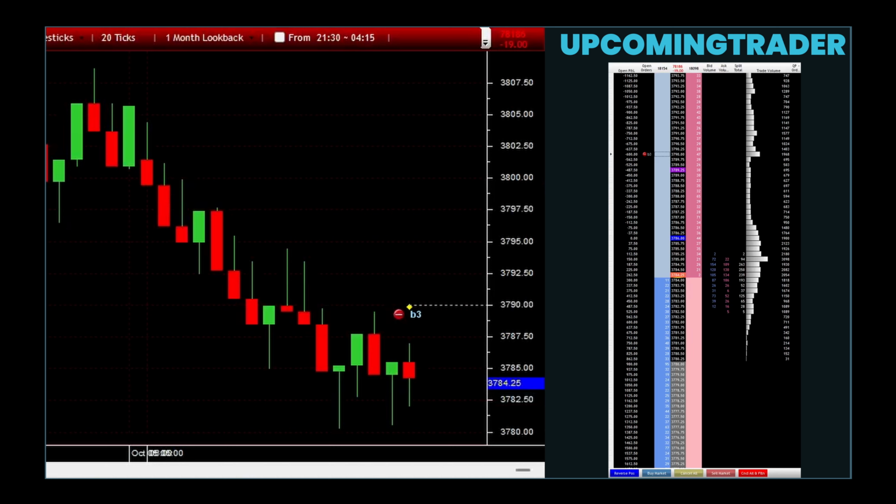This suggests strong interest in the direction indicated by the candle, which in this context is downwards. Following this, the confirmation of the bearish continuation comes with additional bearish candles. These candles further indicate the market's movement in the anticipated direction. Additionally, using other indicators such as moving averages or momentum indicators can provide further confirmation of the bearish outlook.